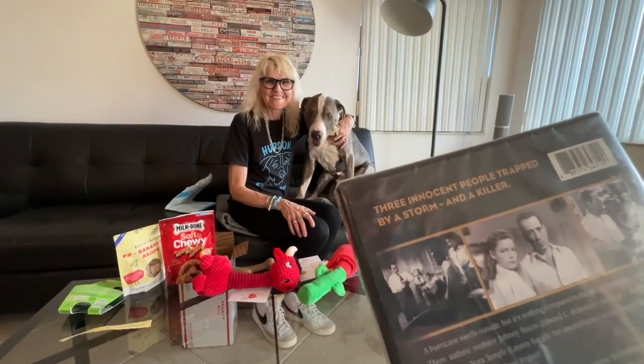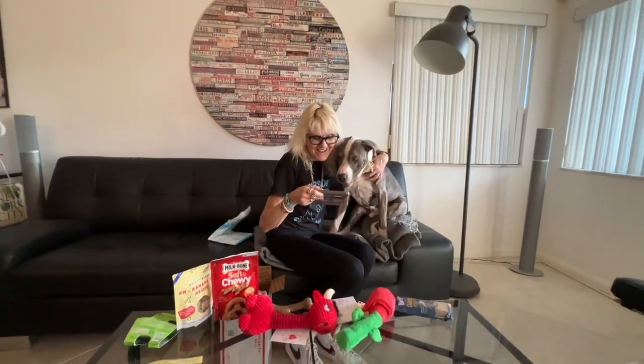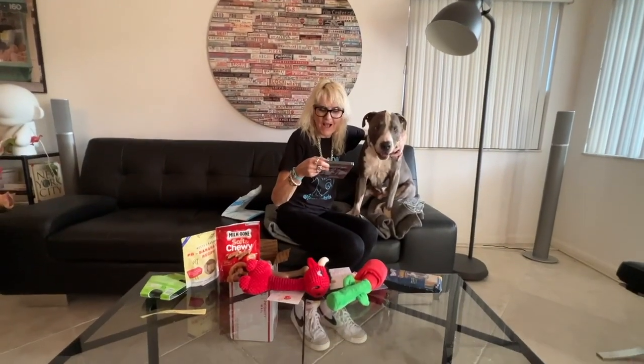Three innocent people trapped by a storm. And a killer. Within the hotel at Key Largo, a sadistic mobster, Johnny Rocco, played by Edward G. Robinson, holds at gunpoint hotel owner Nora Temple, played by Lauren Bacall. Her invalid father-in-law, played by Lionel Barrymore. And ex-GI Frank McLeod, Humphrey Bogart. McLeod's the one man capable of standing up against the belligerent Rocco, but the post-war realities have taken the fight out of him.